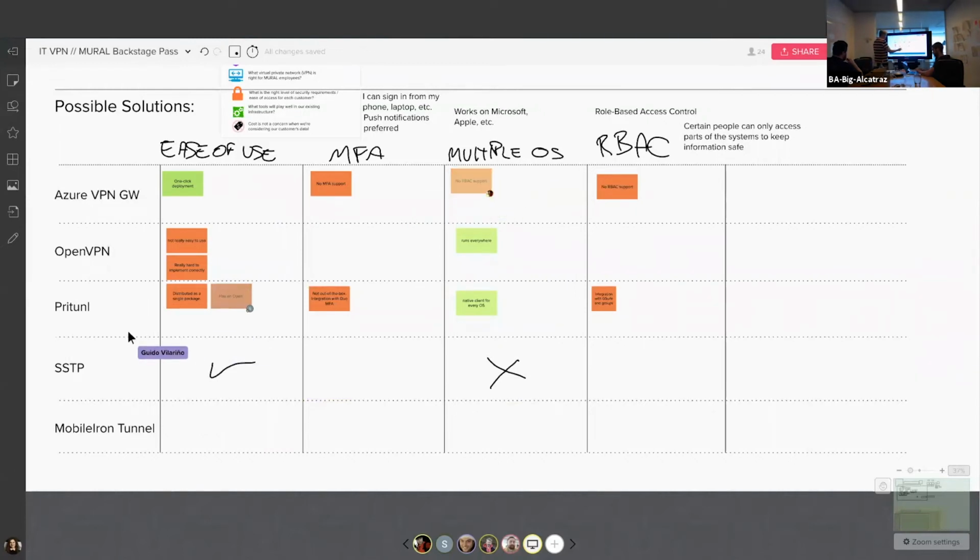It does support MFA depending on how you manage the authentication. So let's put an almost. Yeah, we can put it on a separate case if we need in the future to protect a few virtual machines on a separate VPN. But for this specific case, we need something else.